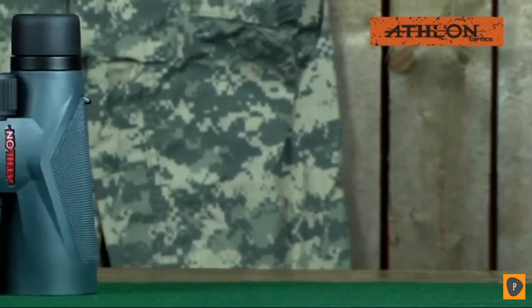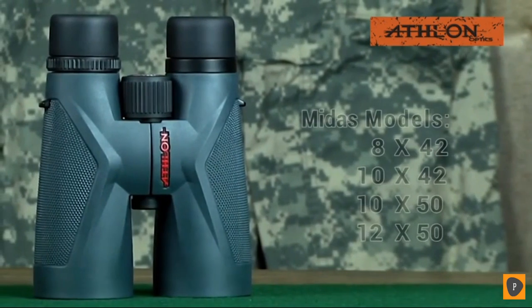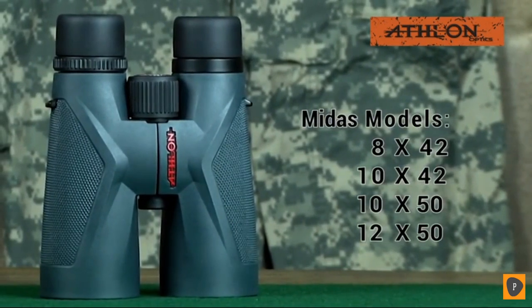Hi, Jason Leonard here again with Athlon Optics. Today we're going to check out the Midas family of binoculars. Yeah, the one with the golden touch. These binoculars come in four models: 8x42, 10x42, 10x50, and 12x50.